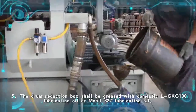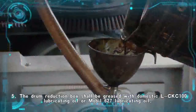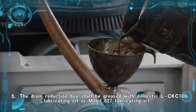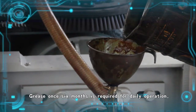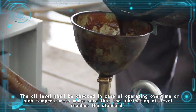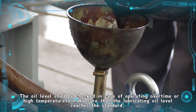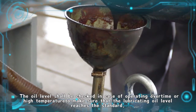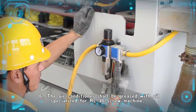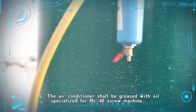5. The drum reduction box should be greased with domestic LCK C100 lubricating oil or Mobil 627 lubricating oil. Greasing once every 6 months is required for daily operation. The oil level should be checked in case of operating overtime or high temperature to make sure that the lubricating oil level reaches the standard. 6. The air conditioner should be greased with oil specialized for RS-46 screw machine.